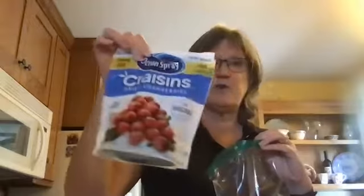Here are my nuts. These are cashews. One, two, three, four, five. Now I'm going to count my craisins. One, two, three, four, five. Count my sunflower seeds.